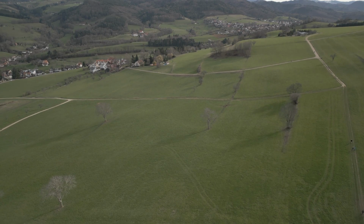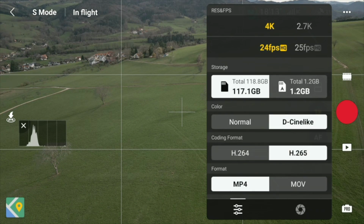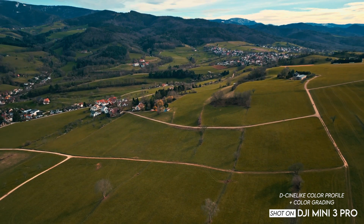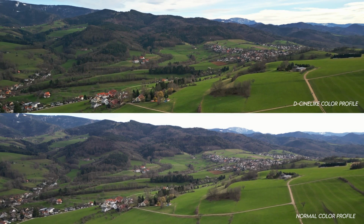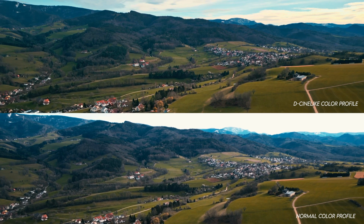If you do want a flatter color profile to have more creative control when color grading, you can shoot in D-Cinelike. This footage does require color grading, and it looks absolutely fantastic when graded. Here's a quick comparison of the same footage with normal color profile and D-Cinelike with a basic color grade, and then both of these with a more stylized look applied to them.